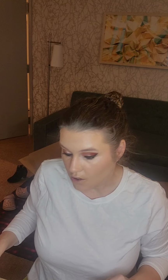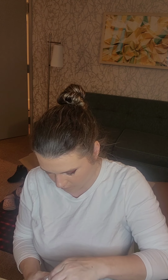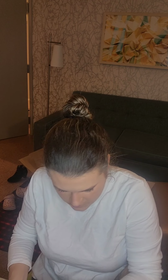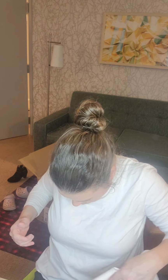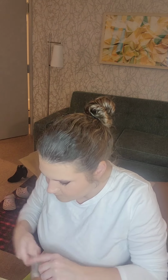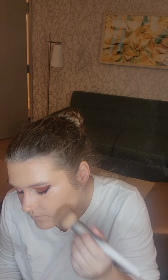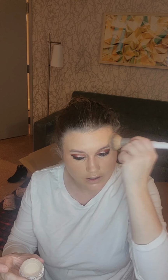All right, so now we need to finally set my face. So let's do this Becca setting powder. Ooh. Made a huge mess. And Becca is not cheap, so that sucks. Oh, on my white shirt. Lovely. All right. Dang it. Oh well. It's Friday. And I'm kind of just going in. And it does have a mesh thing, which is nice, especially if I travel.